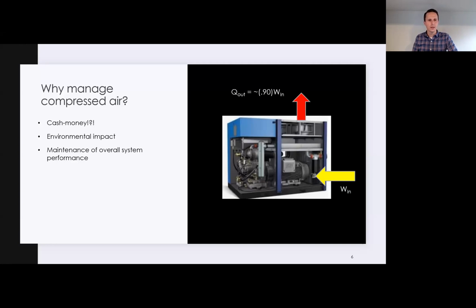So what that ends up doing is it can cause system degradation issues and impact the process in ways that happen so slowly that a lot of times the plant staff don't realize. But then when you fix them, it's a huge bump in how well the process works.